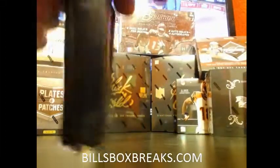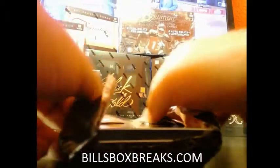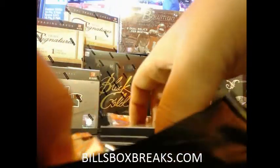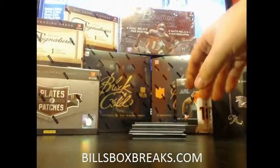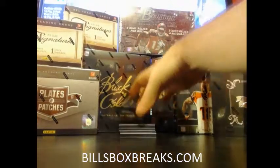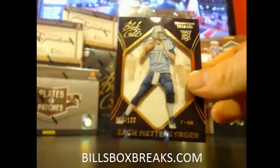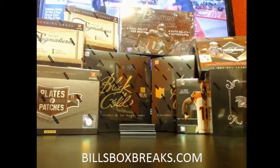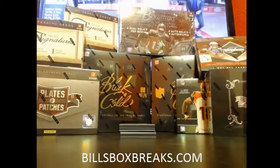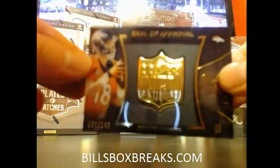All right, next pack. Good luck, good luck. All right, first one. Zach Mettenberger, rookie shadow box at a 199 for the Titans. Next one. Where's my next one? A seal of approval, Peyton Manning for the Broncos at 149.